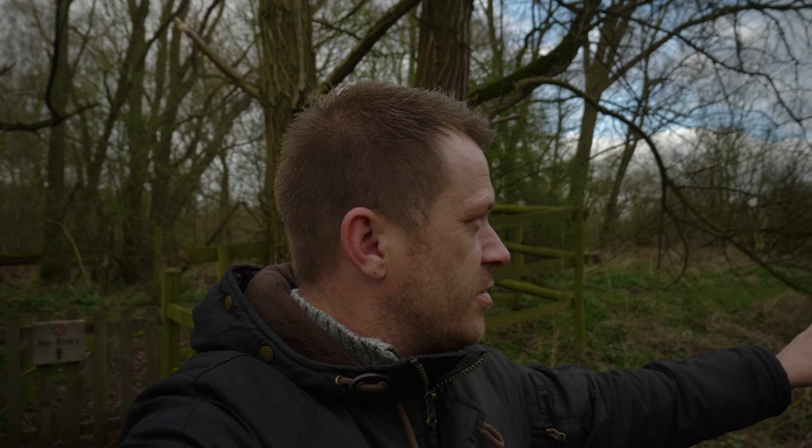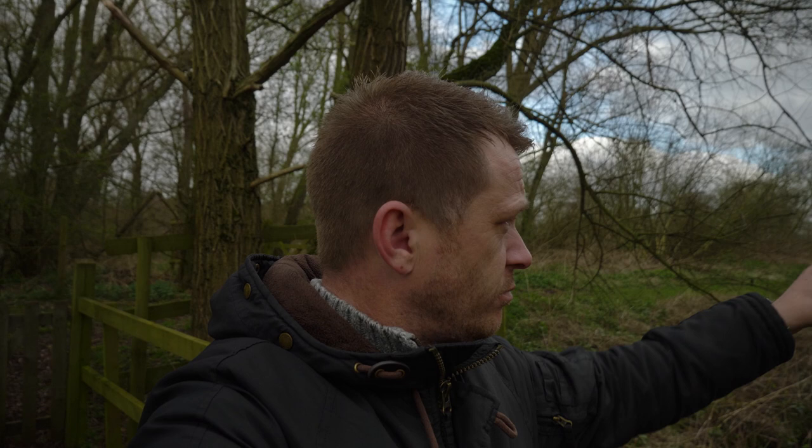A chap just came into the hides a second ago and said that there's numerous little songbirds around and there's actually voles as well. So before I go home, I'm going to check out that area and see what the score is there. But yeah, the light is dreadful, there's no kingfishers, and I think I'm just going to cut my losses and just do a bit more exploring.